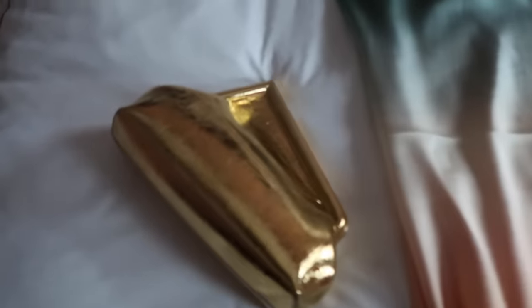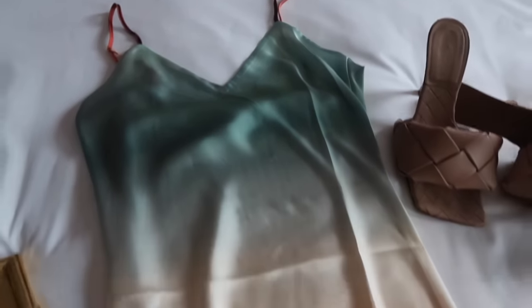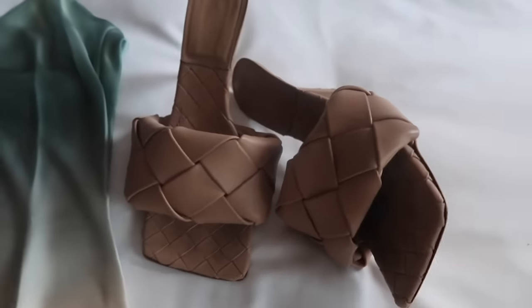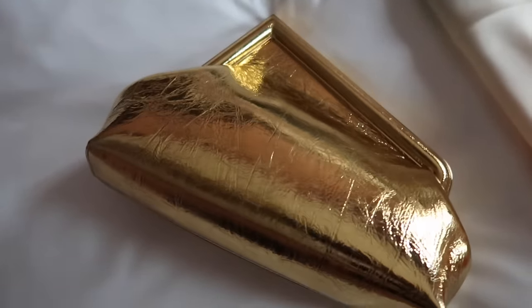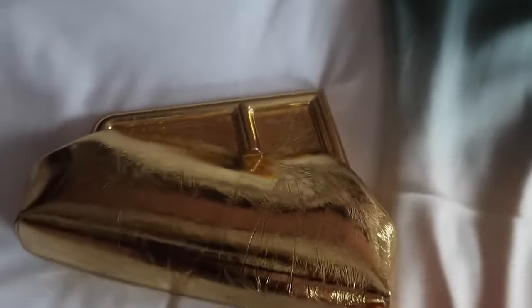Oh, so busy. All right, y'all, so here's tonight's look. We are doing this Fille Noël dress. I've been wanting this slip dress forever, loving the colors. We're gonna do my Bottega mules, the Lido mules, and my brand new stunning Fendi First bag in gold.